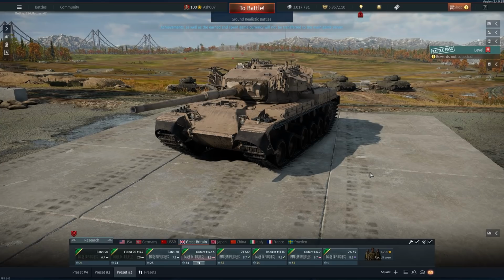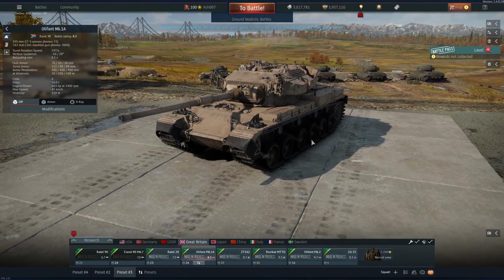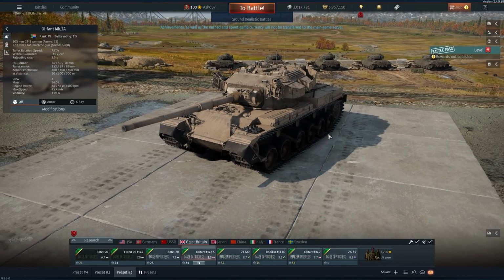You know what War Thunder needs? More Australian vehicles. And obviously we're looking right now at the Elephant Mk.5. This is a South African vehicle, which I covered in the video I did earlier today. However, by the time this comes out, it'll be a little bit too late.